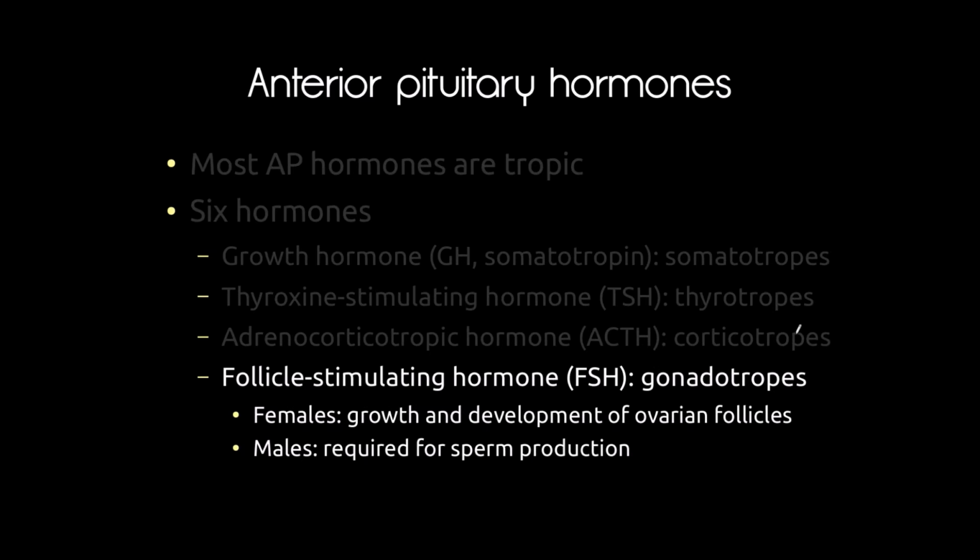We also have follicle-stimulating hormone, which is a sex-related hormone, and this is going to be made by the gonadotropes. This is one of two different hormones that is made by the gonadotropes, one that we're going to talk about next. In females, this causes the growth and development of the ovarian follicles, so important for reproduction there. Also in males, this is required for sperm production. So in both cases, it is one of the main hormones that is responsible for the formation of gametes.